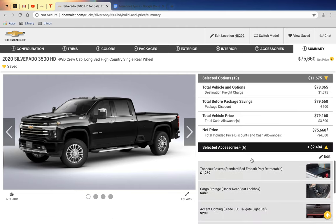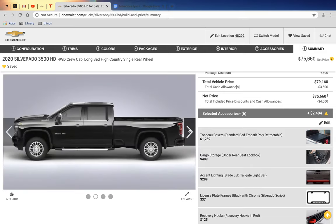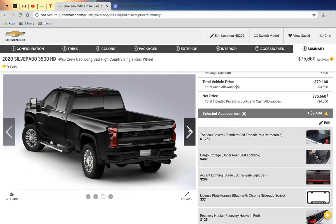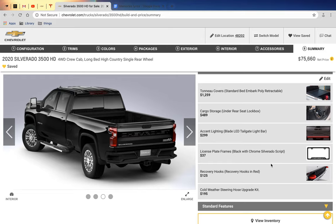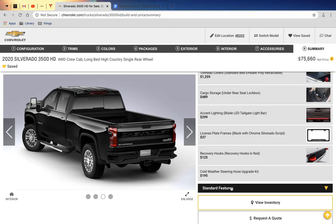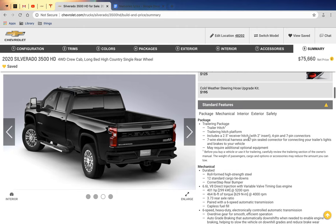And we got selected accessories. We got the tow new covers that covers the bed, which slides back. And we got the cargo storage, under rear seat lockbox, accent lighting blade, LED tailgate light bar. And I don't know why they use the Sierra Denali instead of the Silverado 3500 HD. We got the license plate black with chrome Silverado script, recovery hooks in red, cold weather steering hose upgrade kit, standard features. You can read that yourself, because I'm not going to spend time reading that.